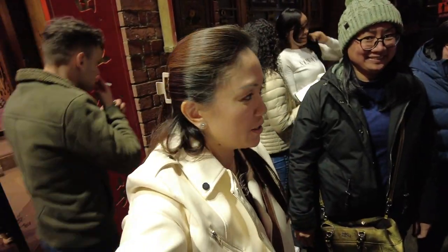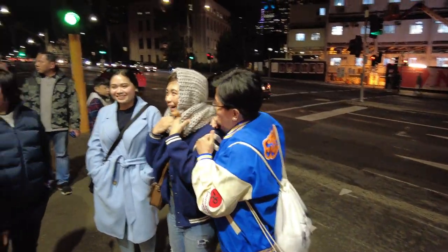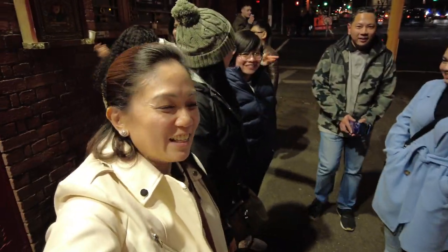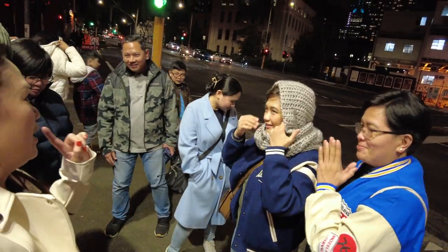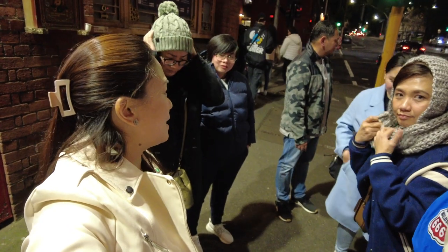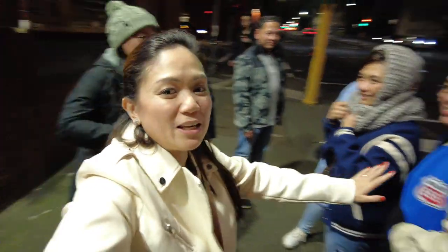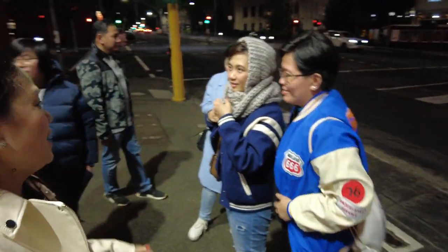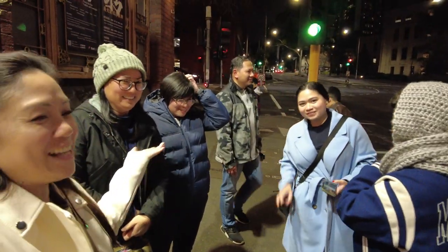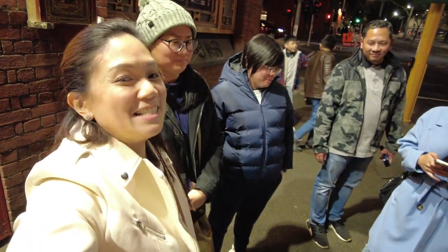Done eating at Panda Hot Pot. Thank you, mommy. Thank you, mommy. It was a good experience. So, ngayon lang kami nagkasabay-sabay here in Melbourne. But this is probably the last time na we're going to see each other kasi we're leaving na on Friday. They're leaving on Thursday. And they're staying here. Nabi and Tita Dotty and Tita Portia are staying here na in Melbourne.